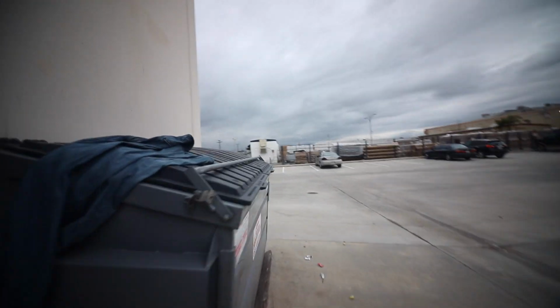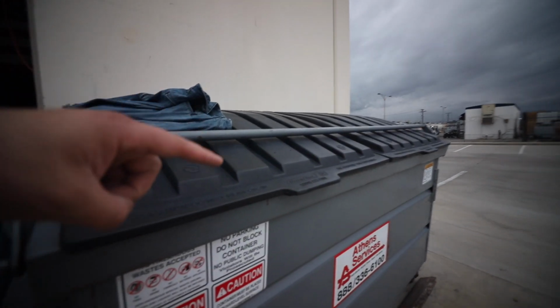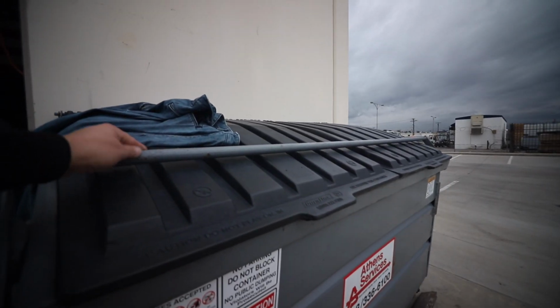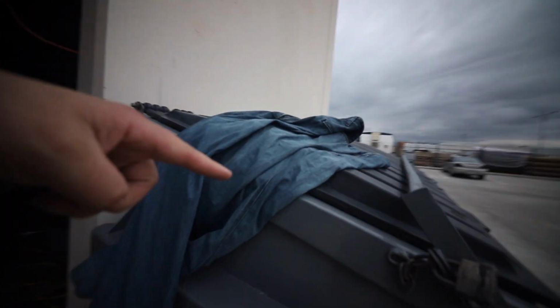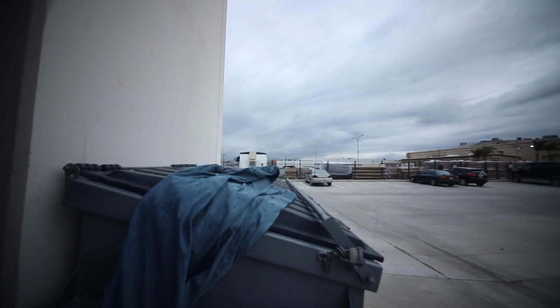Alright, so this is something that just annoys the crap out of me. I got this nice lock on this dumpster so nobody would just throw their stuff in it. Now people just lay their stuff on top of my dumpster and beside it. Seriously though, what is wrong with people? They just can't throw their stuff in a normal trash can? I mean, I guess it's a convenience. People are just so lazy.